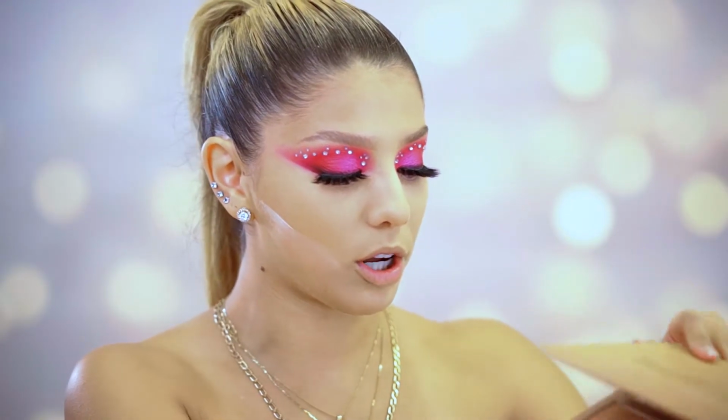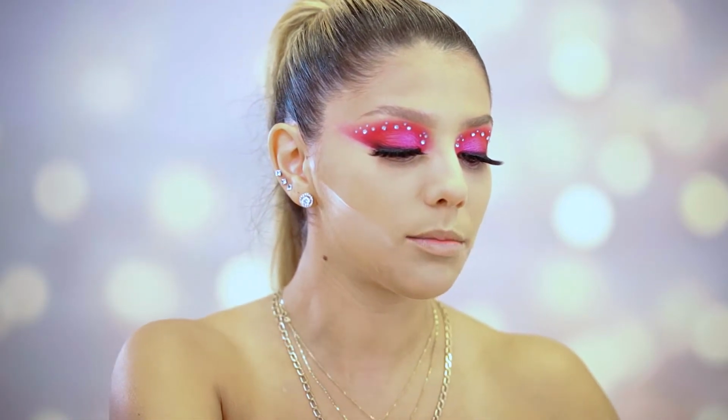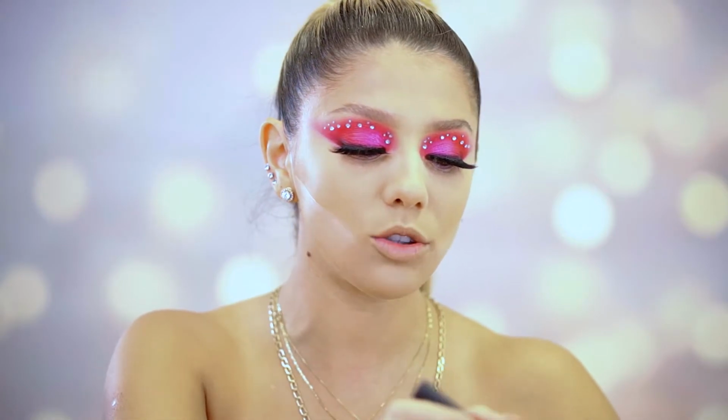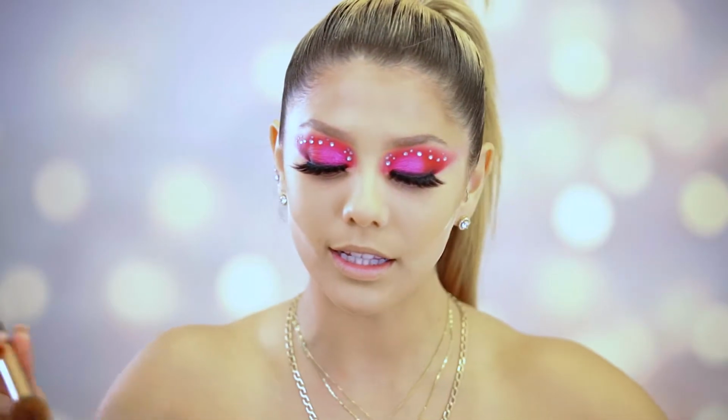So now for bronzer, I'm gonna go in with the Karabidi Bronze Goddess, which I love, love, love. I'm gonna go in with a small synthetic brush, something like this. I usually use this for creams, but today I'm just gonna use a powder. I'm gonna tap off the excess. This also works if you wanted the illusion of a cream.